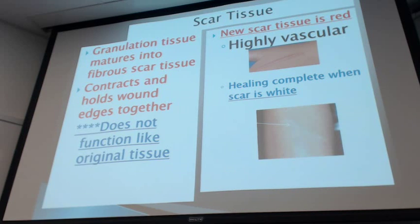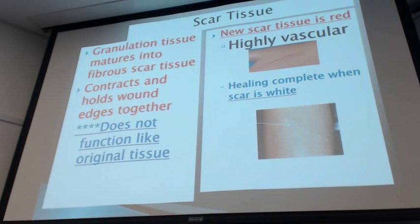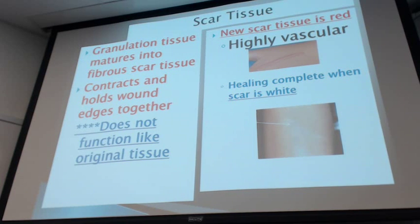As time goes on, that inflammatory process goes away and the scar tissue is white. Now, all that scar tissue does is hold you together. It's important. But you're not going to have melanin in that scar tissue. Melanin is what gives our skin its color. So that scar is going to be white. You're not going to have hair follicles in there. You're not going to have sweat glands in there. It's just holding you together.